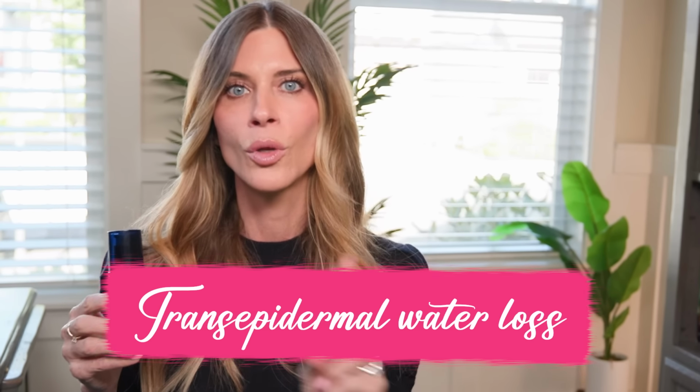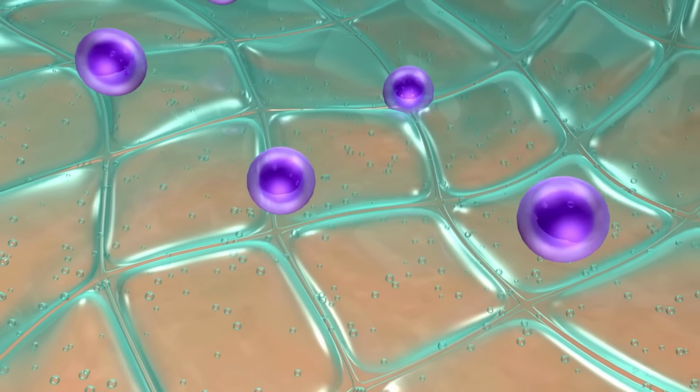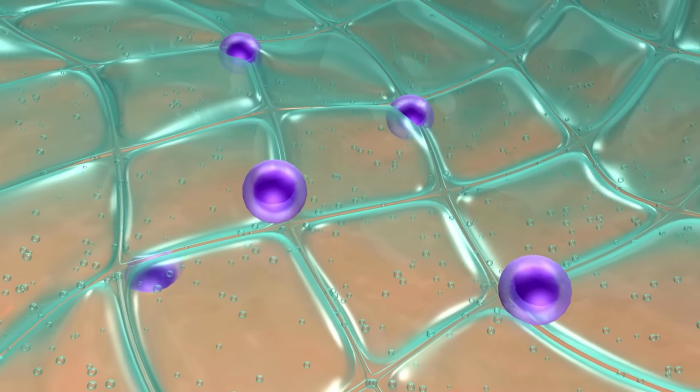Now remember, at night, we are more susceptible to something called transepidermal water loss. All that means is we're letting water escape from our skin. It's happening all day long, all night long. We're a little bit more susceptible to that at nighttime. So what I like to do is feed my skin with a bunch of things that are gonna hydrate the tissue, and then at the end, I lock it in with something that's going to help to kind of trap all that in the skin so that I wake up in the morning and I still look hydrated.